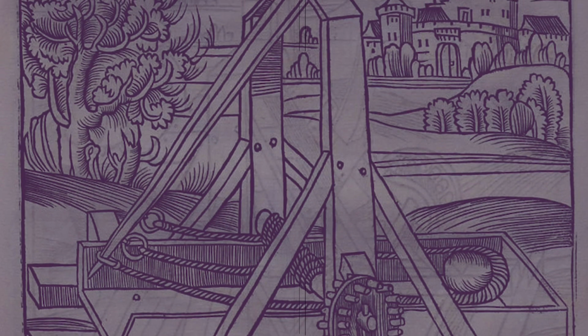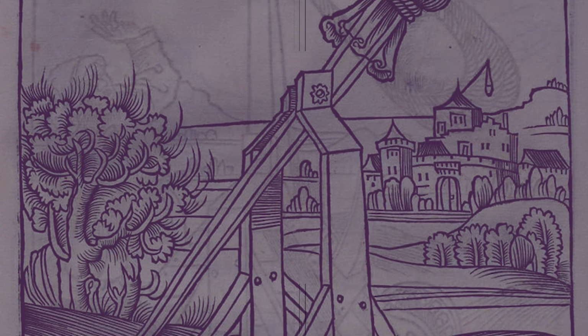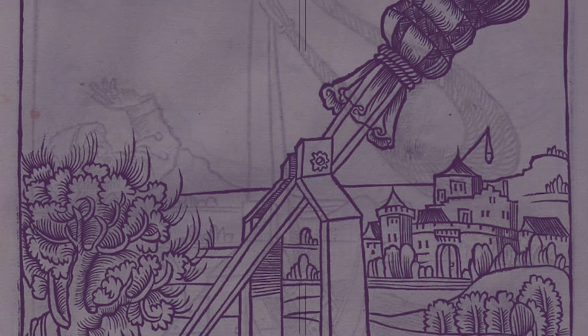This sudden downward force caused the arm to pivot around a fulcrum, which sent the longer portion into a wide arc. At the swing's apex, additional force was added by the sling's forward momentum. Generally, the greater the counterweight and the longer the arm, the more range the trebuchet had.